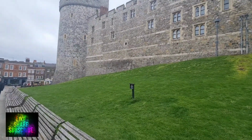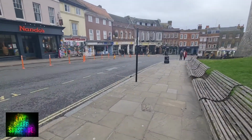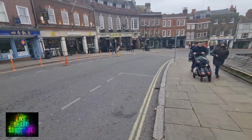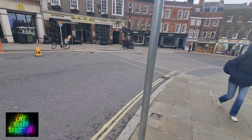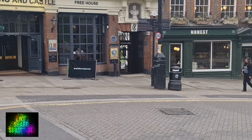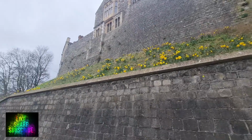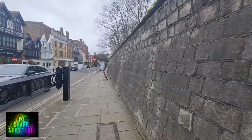There must be something going on because they're moving the taxis on, so it looks like maybe one of the Rolls are coming. Sorry guys, getting about the wind. I'm trying to not get the wind. This is still shopping. So that pub, if you go down that alleyway, goes around the back. I'm going to show you that in a minute. So I'm right beneath Windsor Castle now. I had to stop filming from it because it got too blustery, too windy.